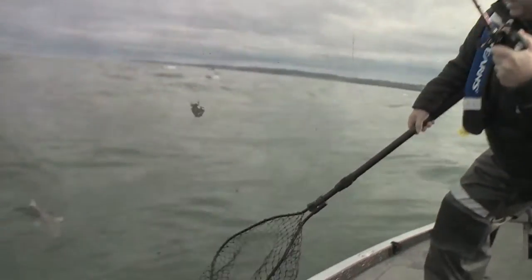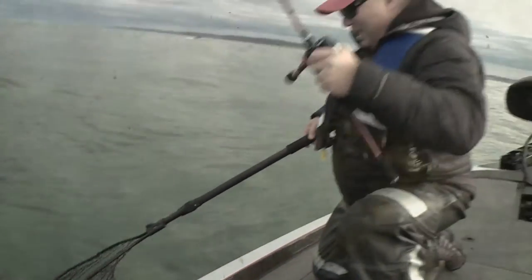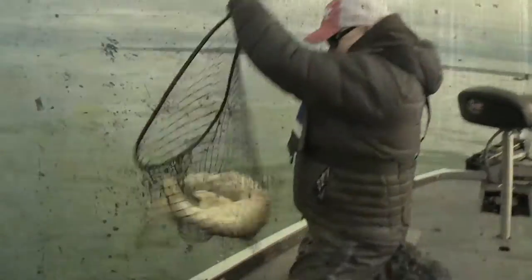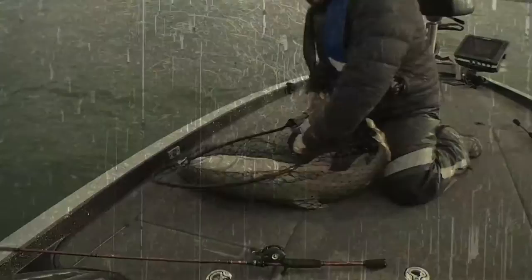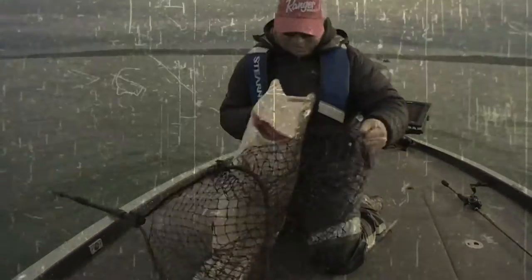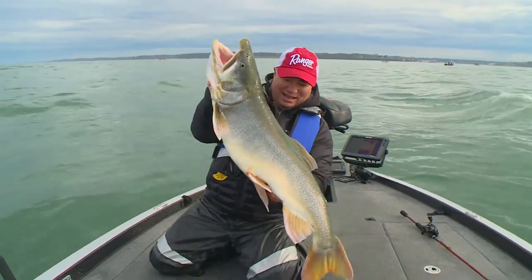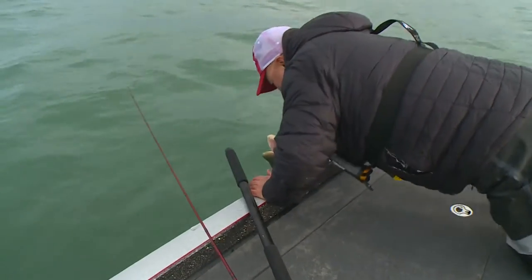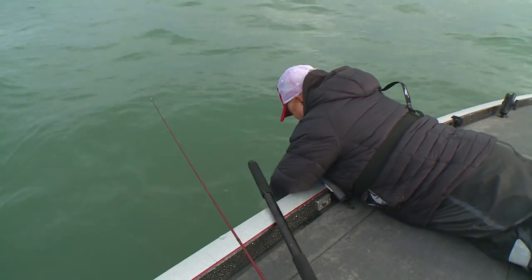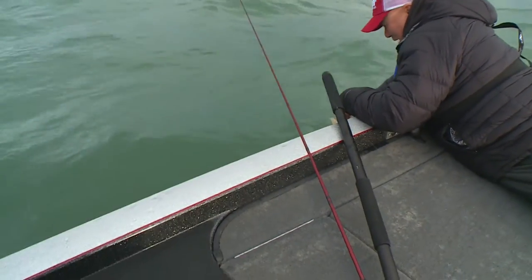This thing is huge. Oh, man. That is a big laker right there. Whoa. Wow. Look at this thing. That is a monster right there. Man, that is a big lake trout. That thing is well over 20 pounds. Look at that thing. Uh-oh, it's ready to go already. Here we go. See you, buddy.